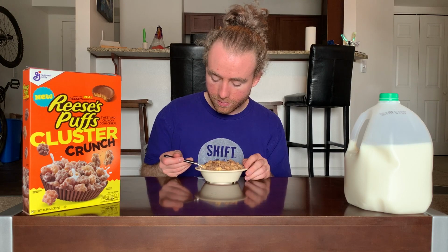Oh no. I hate when you try to light pour it and just spill it everywhere. I'll get that in a second. Okay. And yeah, that's pretty good. It tastes pretty much exactly like the other one does. Didn't notice especially strong crunch there. Maybe that was just a weak bite. We'll see how it goes further in.